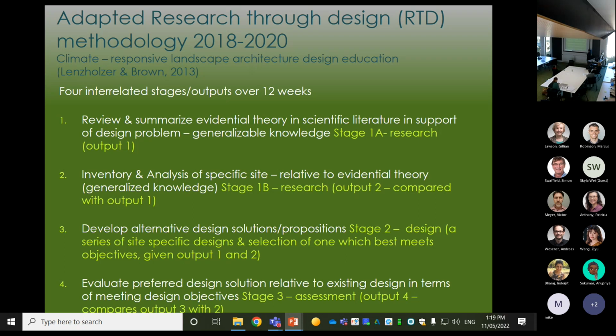Then you've got the whole creative process coming in. Based on that knowledge, you're into creative problem solving mode, coming up with alternative ways of solving the problem based on both this generalized knowledge and the site-specific information. You're testing it back and forward, comparing it in your mind, and that gives us output 3, which is the actual design. And then the 4th stage is the evaluation of the design. So looking at what you've come up with and comparing it with what you started with, which is your inventory and analysis, and saying, to what extent did I meet my objectives? So that's how the whole process works.